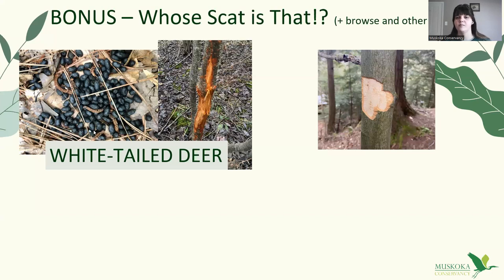Porcupine will eat buds and leaves, but they'll also eat the bark off of trees as well. And this is what it will look like. If you see bark that's been chewed off, you can pretty much see the teeth marks in here as well. And if it's high up in a tree, it'll generally be a porcupine that's having a delicious snack of browse.